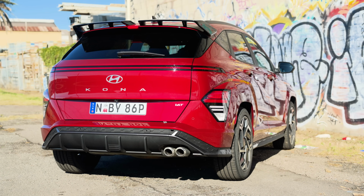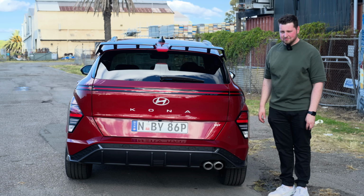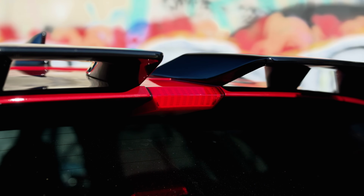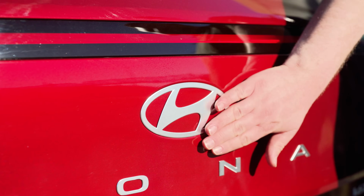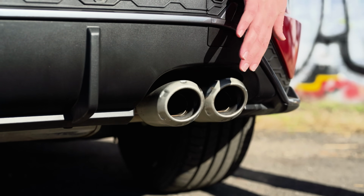And then coming to the rear, you're gonna see this dual split wings system. Doesn't actually do anything, but it's a pretty cool spoiler, I reckon. You've also got a third brake light there, some more tinted privacy glass. Check out this light bar, Jacob. It's ginormous. Check out this badge here. You've also got the Kona badge there too. You've also got some diffusers and dual tip exhausts.